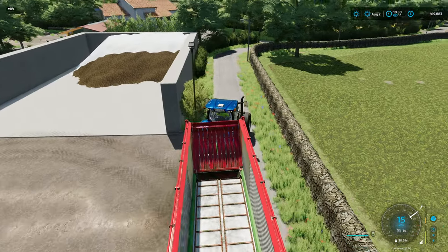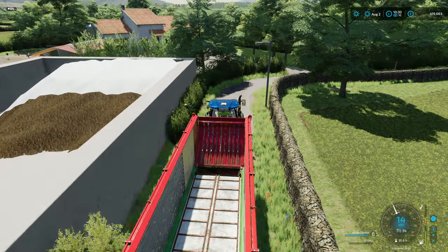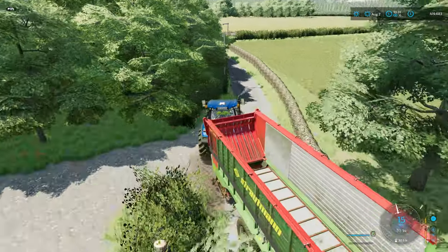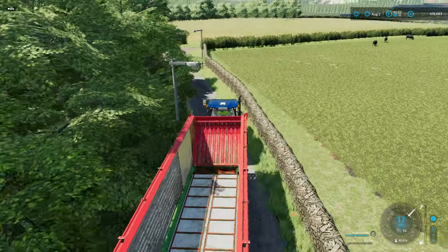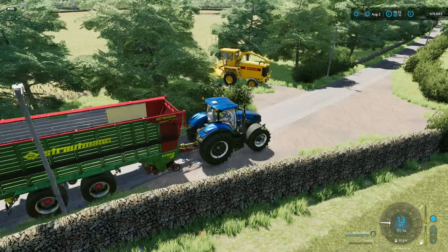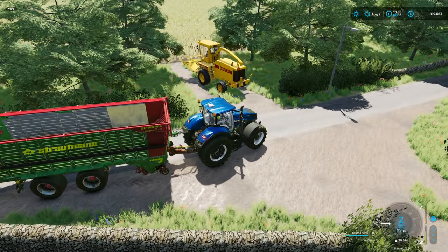The small field of corn, we're going to leave that to ripen. And that's going to be for feed for the chickens. And we may even put some down into the grist. So we can do like cracked corn, corn grist, that sort of thing.